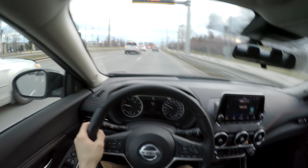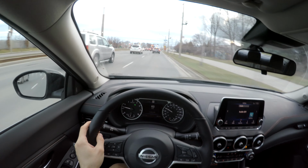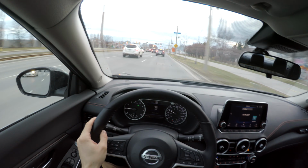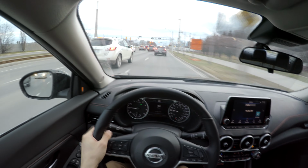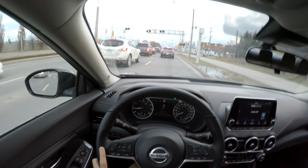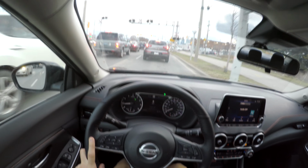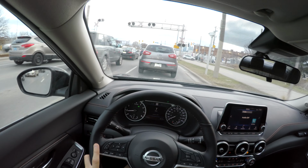It's pretty smooth. So even if you're not an expert driver, like I said, I haven't driven manual in 5 years. 5 years, what am I saying? In 2 years. And I have not stalled it once, so it's actually pretty easy to use.